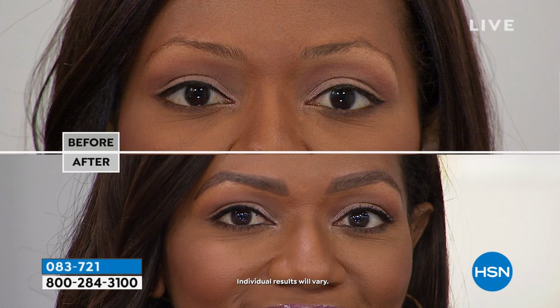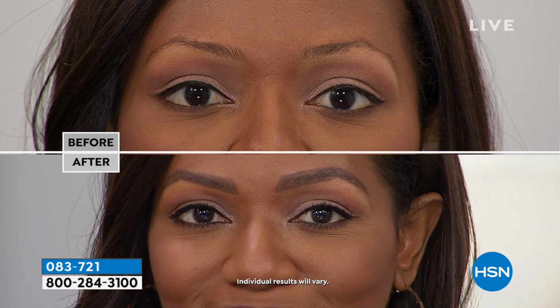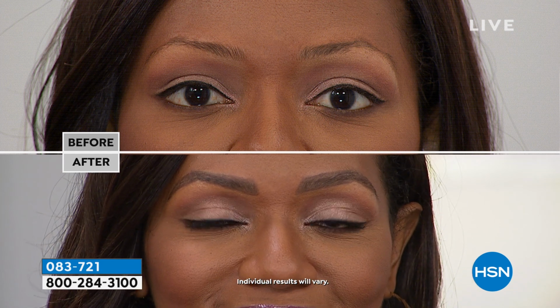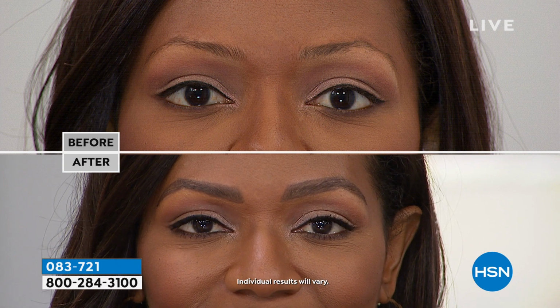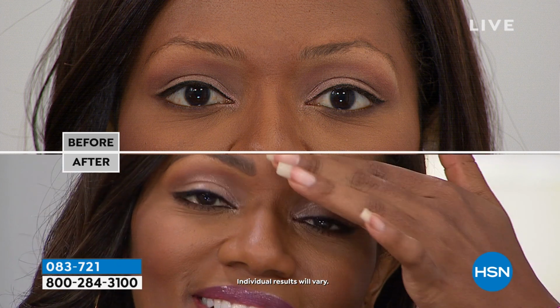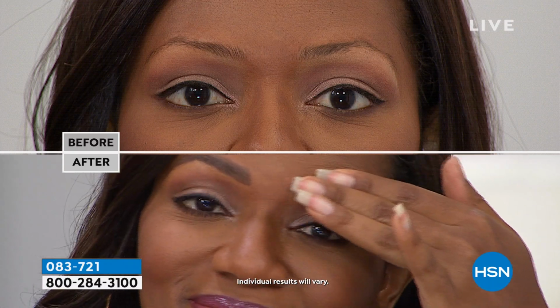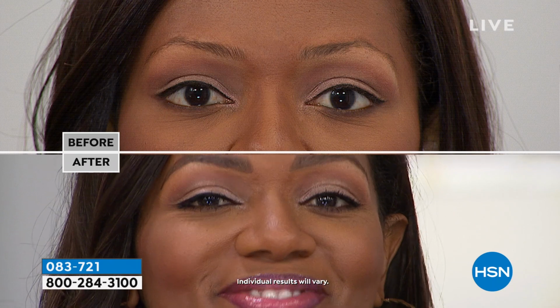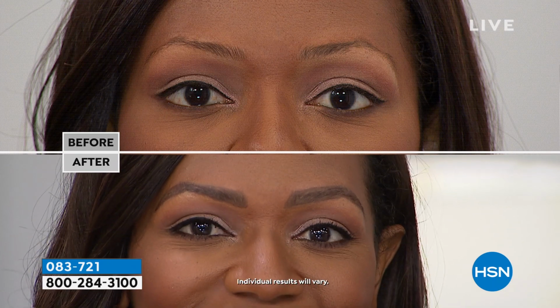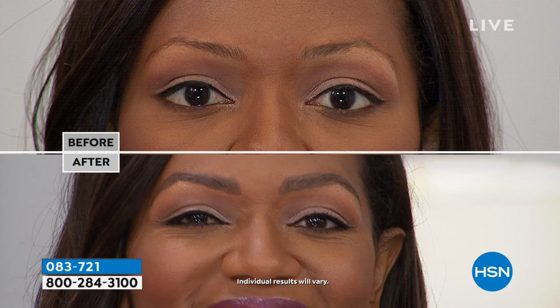Look at the transformation here. We talk about opening up that eye area, we talk about giving back that youthfulness, but also really framing the face. I mean, this is just so extraordinary. But go ahead and rub your brows, Monique, because I want everyone to see at home. Nothing. They're smudge proof, transfer proof, and completely and 100% waterproof. And that is because of that patented technology that only Wonder Brow gives you.